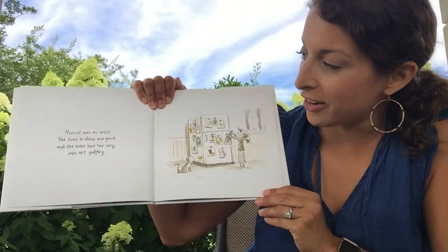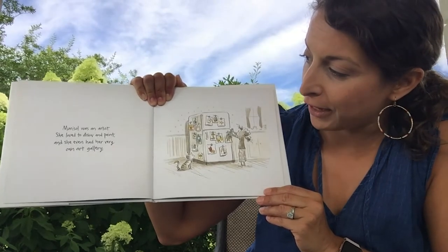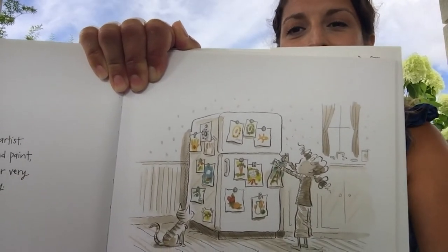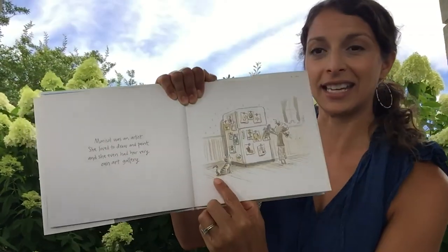Marisol was an artist. She loved to draw and paint, and she even had her very own art gallery. Do you have an art gallery too on your refrigerator at home? I know my kids do. See the little kitty cat?